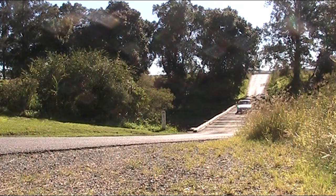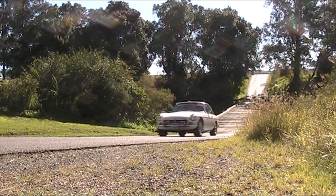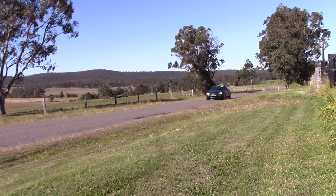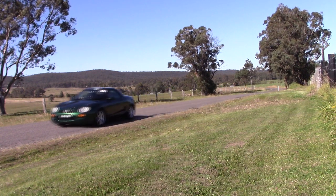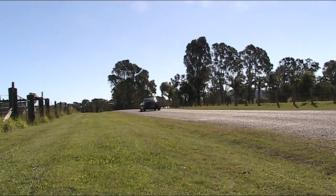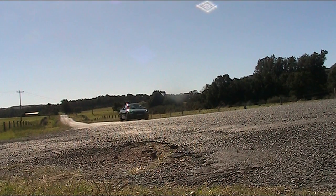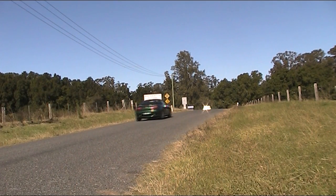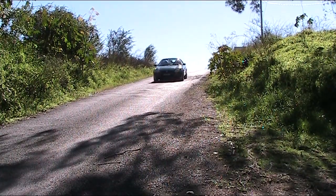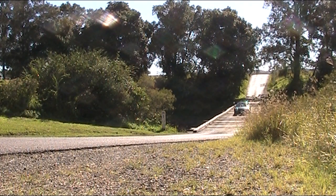Comes this MG. Pity there wasn't more MGs out and about, seeing this event was run by MG. Here we have another MGF of a similar colour. Coming down into this rickety old bridge. Certainly is a bit of a bone shaker.